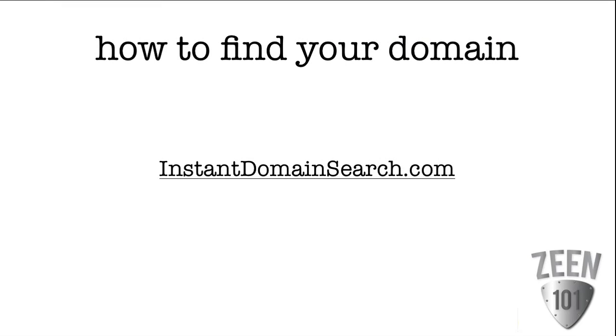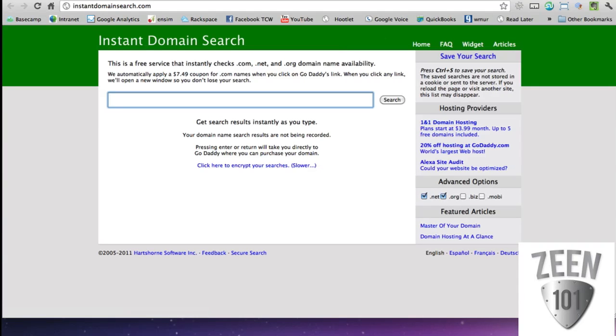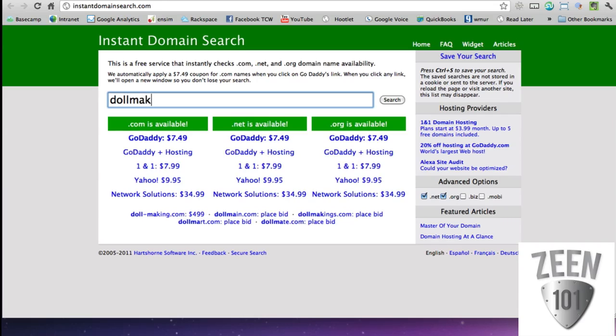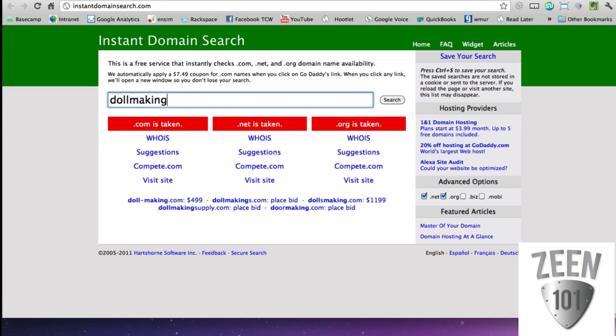And finally, here's the tool I talked about in the beginning. When you go to find a domain name, go to instantdomainsearch.com, and I'm going to show you exactly how it works. All you have to do is start typing in the box, and let's say I'm going to try to get dollmaking, right, as the first keyword. And look what happens. It tells you right away, is the .com taken, is the .net taken, is the .org taken. Red means it's taken. So dollmaking doesn't work. So what do we do now?